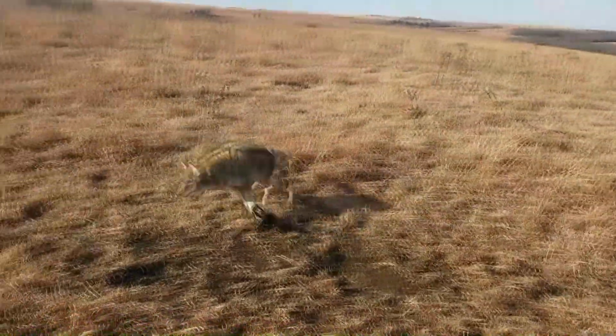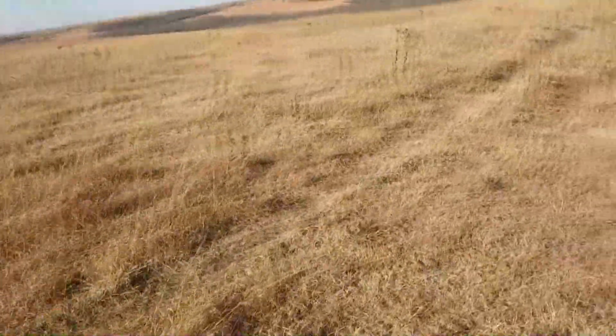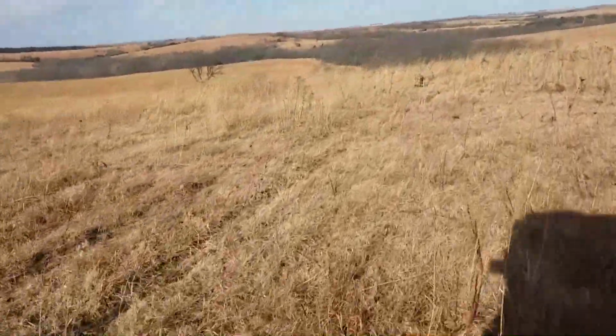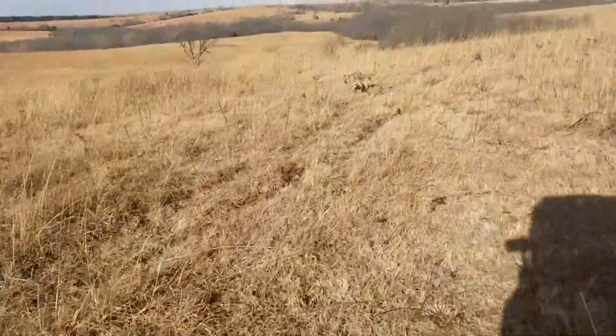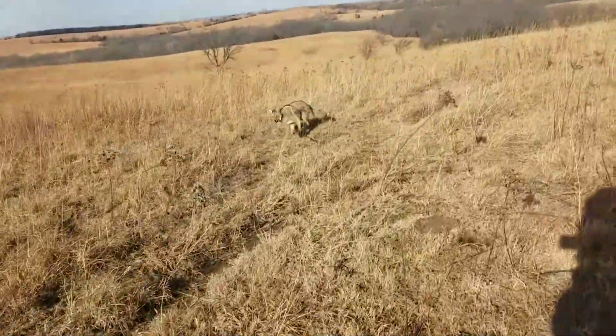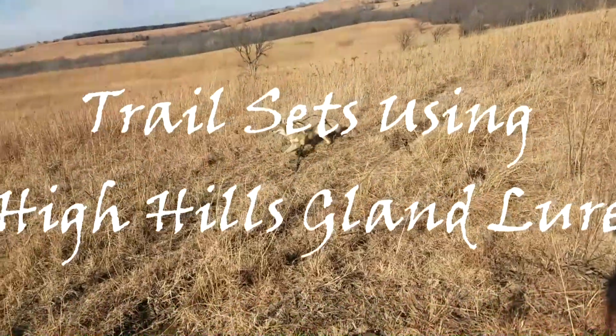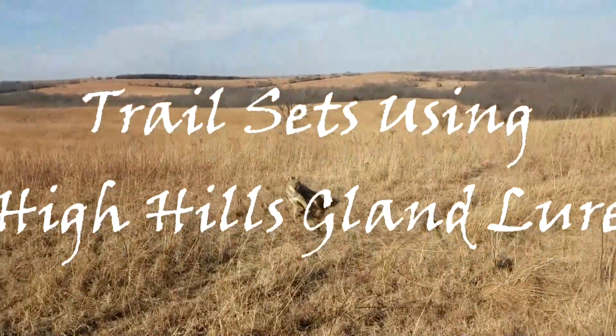I got another set a little farther down. He's kind of full in the back, and I got a double. Look at that. Got a running double. There we go. Now this one's a good one. Both of them front foot catch. Just perfect.